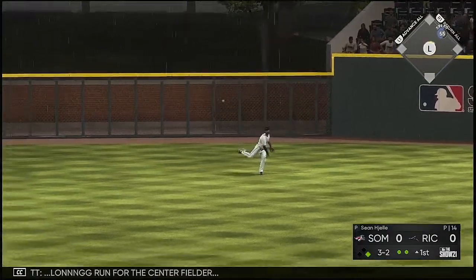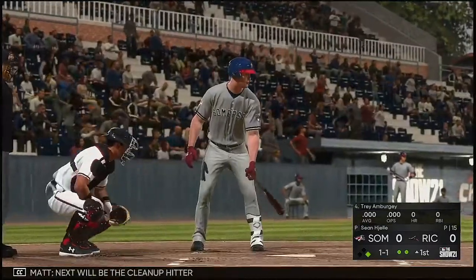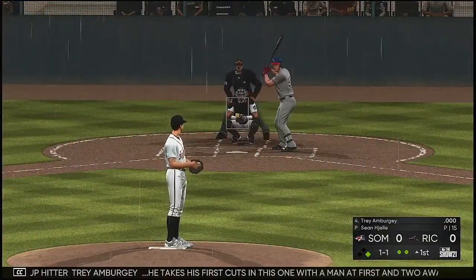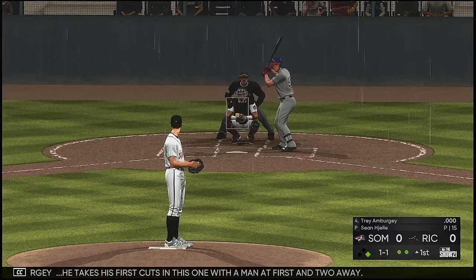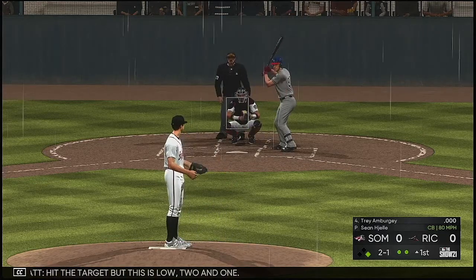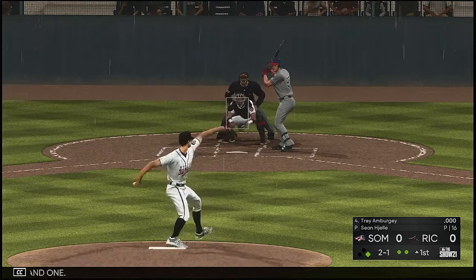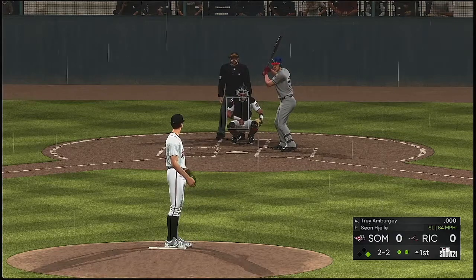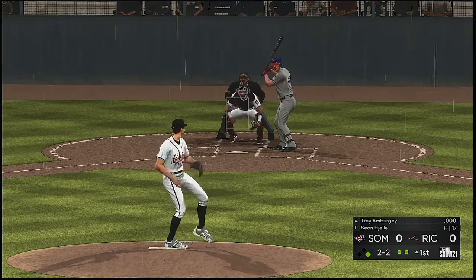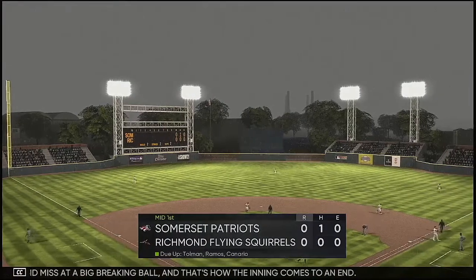Long run for the center fielder. He tracks it down and makes the play to record the second out. Next will be the cleanup hitter, Trey Ambergy. He takes his first cuts in this one with a man at first and two away. Hit the target, but this is low, 2-1. A little bouncer. Swing and a miss at a big breaking ball, and that's how the inning comes to an end.